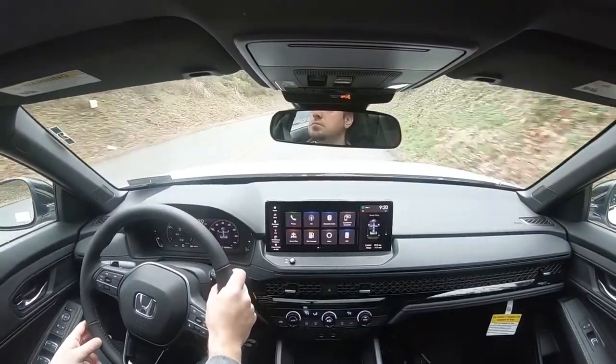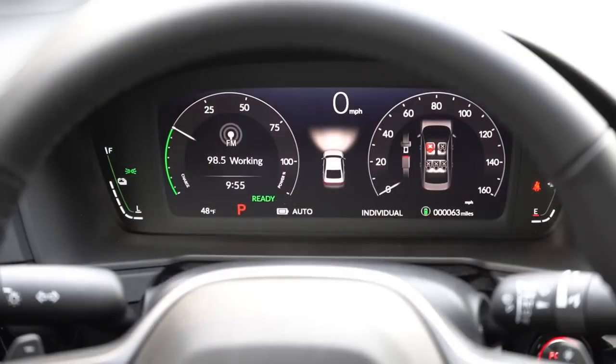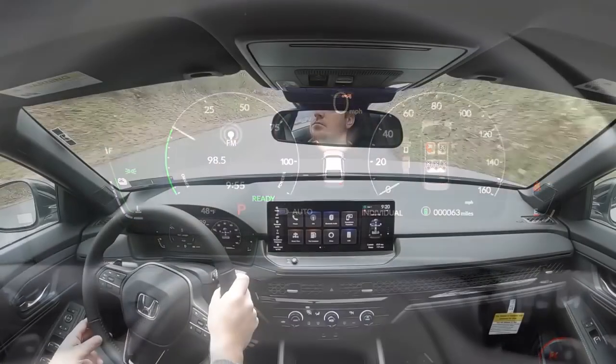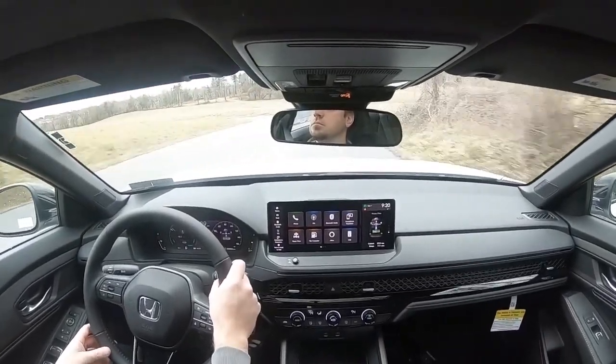But anyways, before we do any kind of fun acceleration test here in our hybrid Accord, I did want to mention to you guys the drive modes. There's actually a little toggle switch located directly behind the shifter. If you hit that, you're going to get normal, econ, sport, and individual, adjusting things like the shift points, the throttle response, steering sensitivity, and actually the climate control settings then as well.